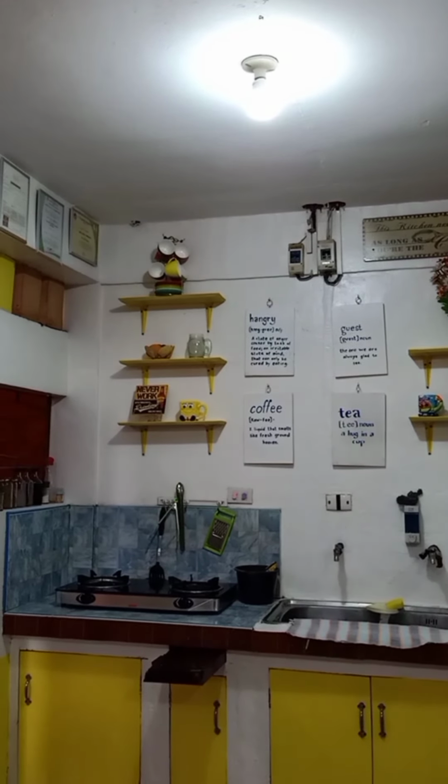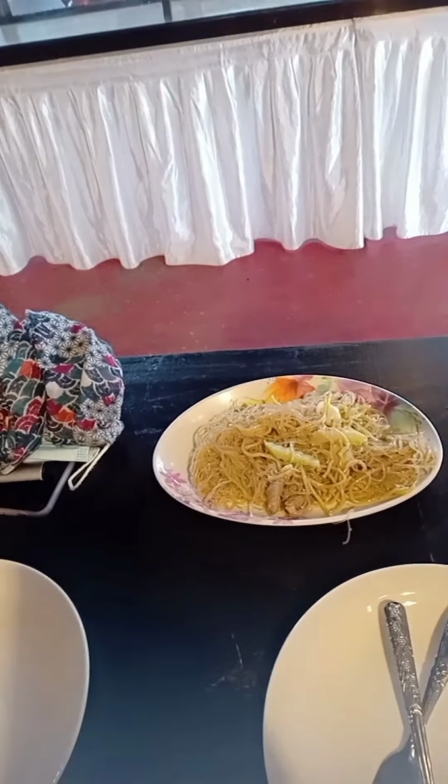So I'm finally in Bantayan and we're going to eat this food. It's only 195 right there.